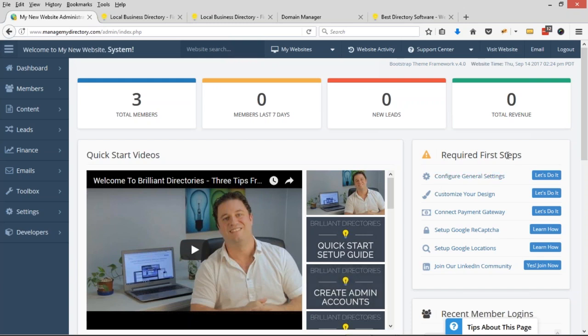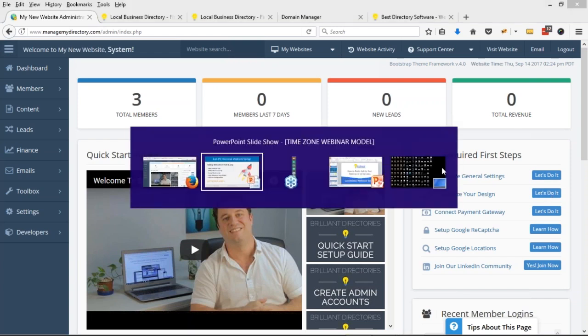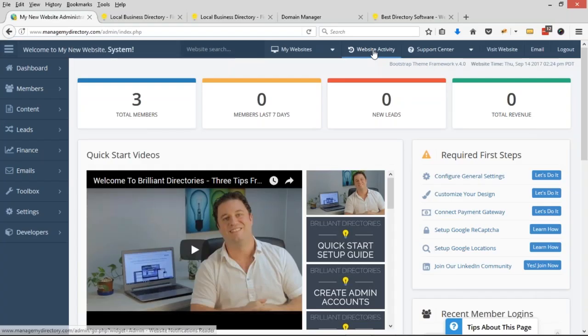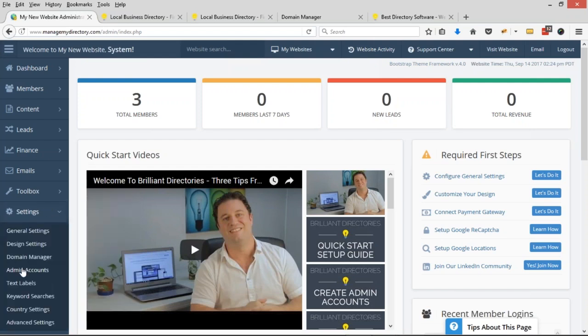There are required first steps, a checklist for you to follow with links, how-to links. And what we're going to do as part of our first slide here, adding the basic info, is we're going to add the general website information. So in order to do that, you want to go to the Settings tab, and you want to start with General Settings. There's also a link here, Configure General Settings. So you can see that's really the first thing that we want to do when we're starting a new Brilliant Directory site.